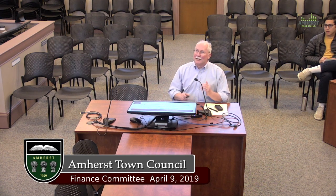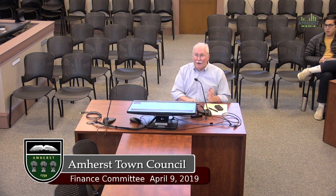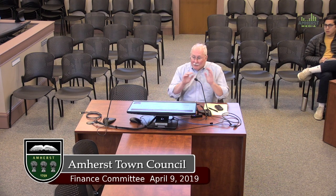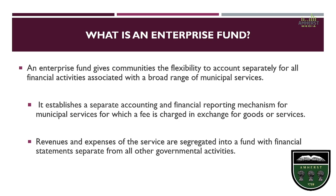An enterprise fund is basically an accounting methodology that gives us flexibility in how to manage an individual task or individual process we want to manage. It establishes separate accounting and financials, and it keeps the revenues and expenses segregated from the rest of the town government so you can really see them.